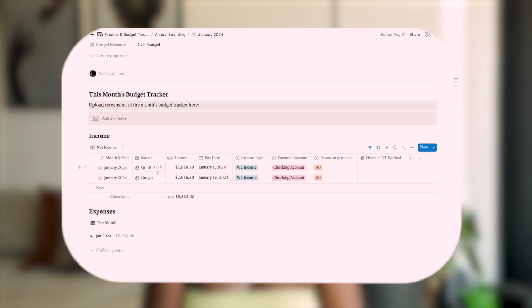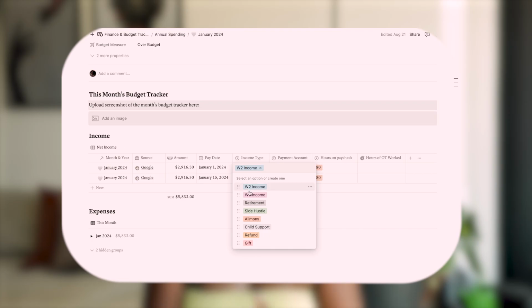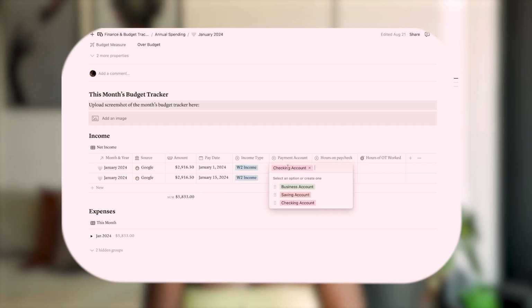So here I would just put, I work at Google, this is how much I made for the first check and second check. Pay date is on the 1st and 15th. This is my income type. You can also change it to reflect your supplemental income here. Then you have your payment account where I would typically just input the bank account number, just the last 4 digits, so you can know specifically which account the money is being deposited into.